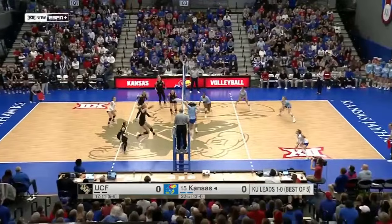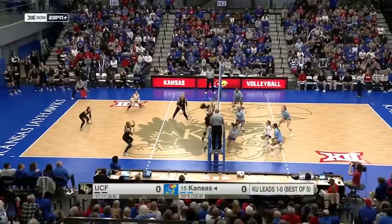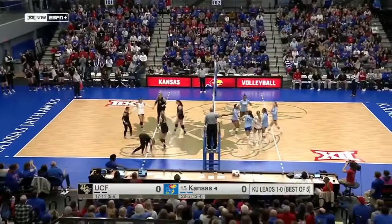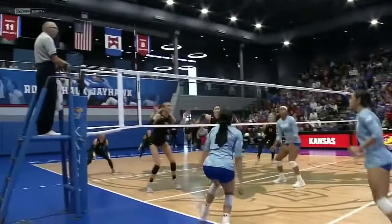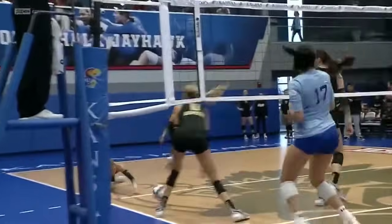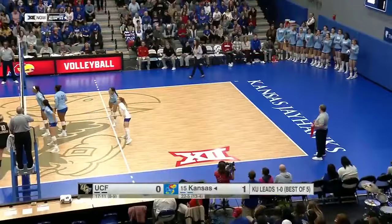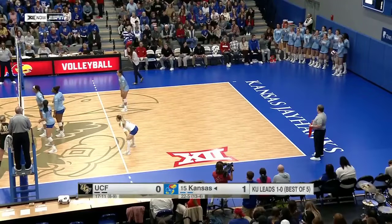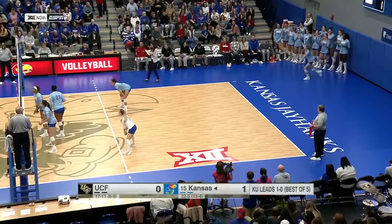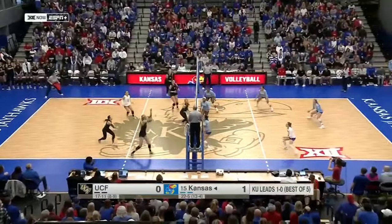Deanne puts it in play. Burns with the dig. Alnati. Right through the UCF block. Well, it started with Reagan Burns, a true freshman, sitting on the line, digging a ball. And Alnati swinging away, gets on that block in a hurry. Fast arm swing through the zone. And that's a varying up.